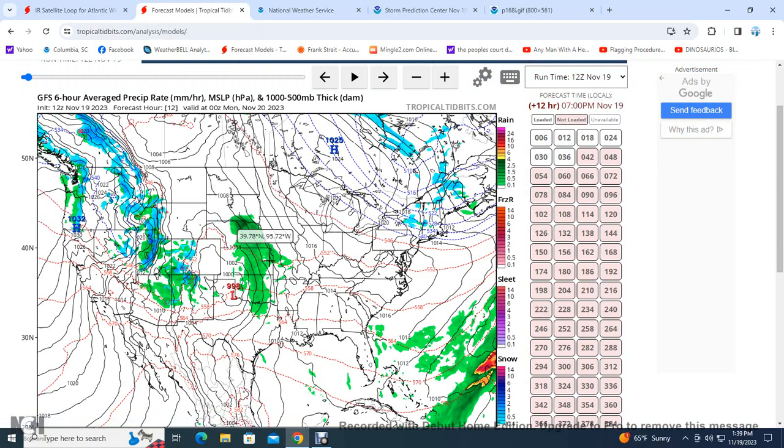Along that frontal boundary that you've seen on the satellite imagery, you got some showers in the middle portion of the country from portions of South Dakota down to Texas. Rain and snow showers over in the Pacific Northwest, from over here near New Mexico, Arizona, all the way up into southeast Canada, including Washington and Oregon State.